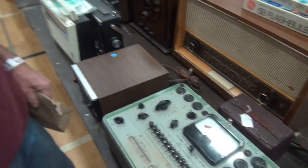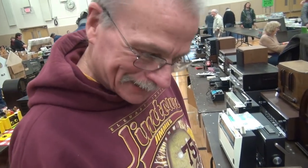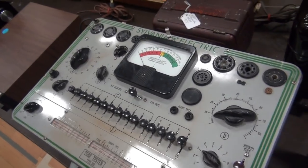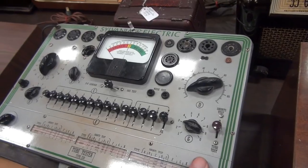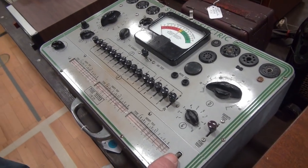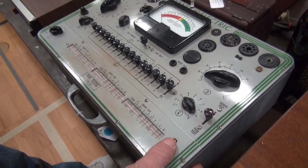All right, so Scott's looking at a tube checker, right? I need a tube checker. What I want to know is if I can test the 80s. I would think so. It's got the right socket configurations. It even had a 4. So I think it will. It's a nice clean unit. He said it works. But I don't see any of them that jump out at me that I recognize on here. I see the ones I have at home.